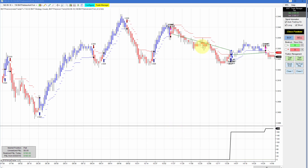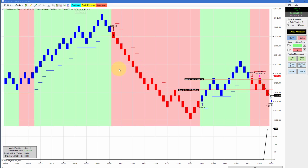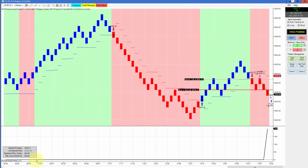Okay, natural gas had a couple of small trades here and did 180 for the day on a 150 Heikin-Ashi chart. Okay, we have an open position on the Emini S&P 5 Renko with a higher time frame filter of 6 Super Renko, and this just closed a position here.